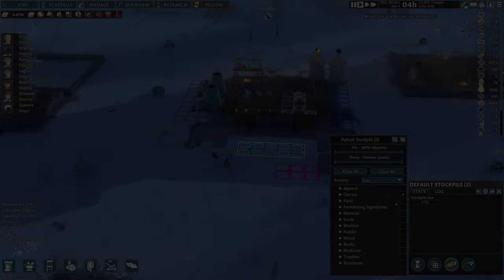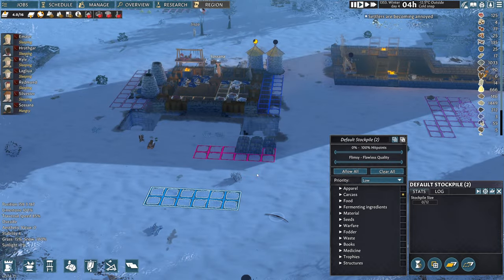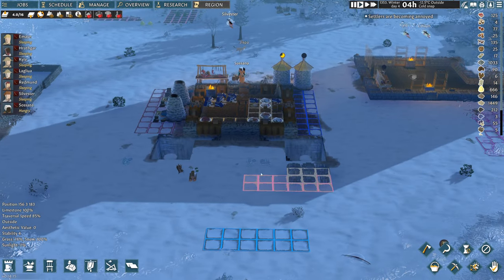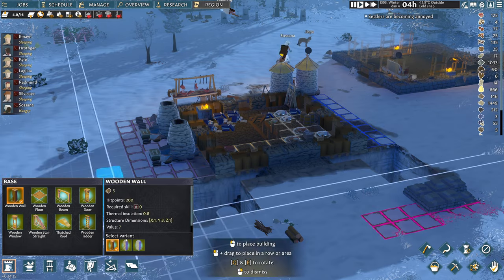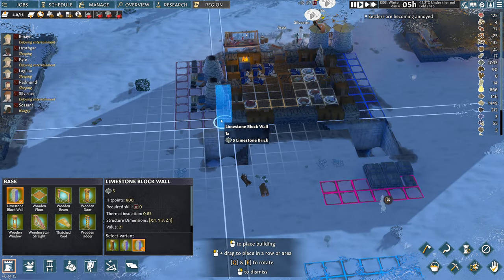Despite the freezing cold weather, I want to begin work on the kitchen. The bricks are here, ready to be used. The plan is to build a vestibule that will be used to store prepared meals.